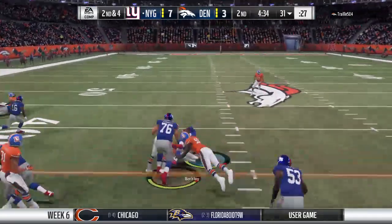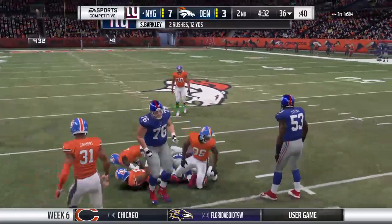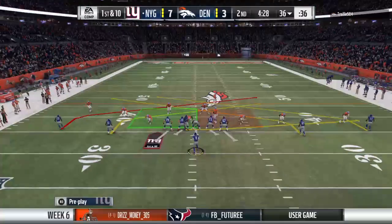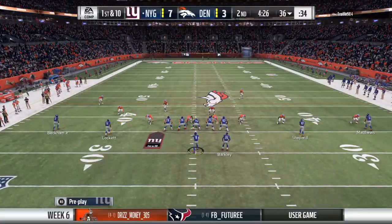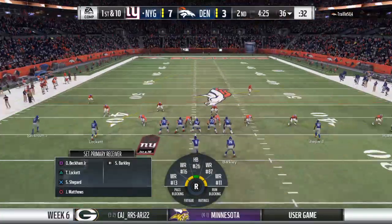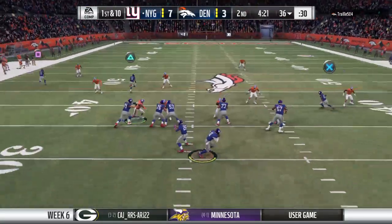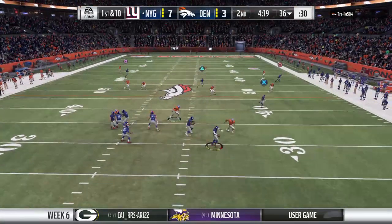They'll run it now out of the gun. It's a pickup of 6 and good enough to move the chains. So many teams want to throw the ball in this situation nowadays, but I love watching a team that has enough confidence to go ahead and run the football in that situation. That's almost a tendency breaker.